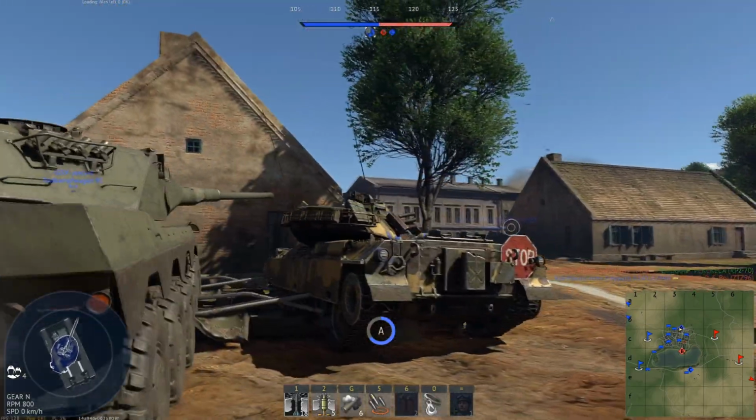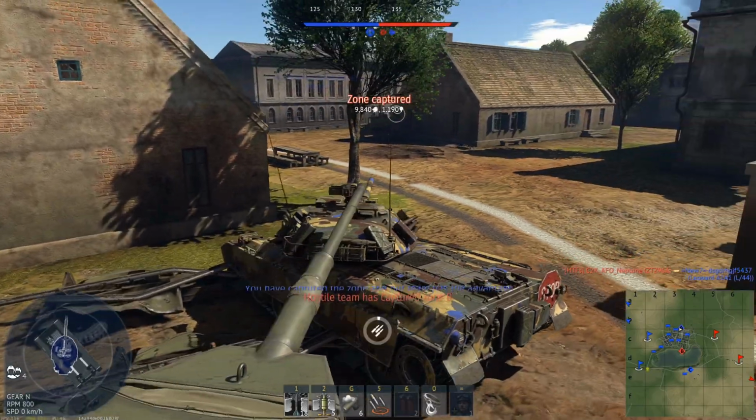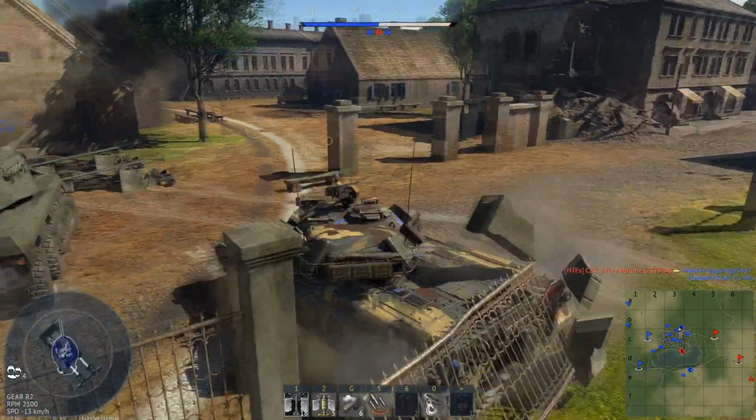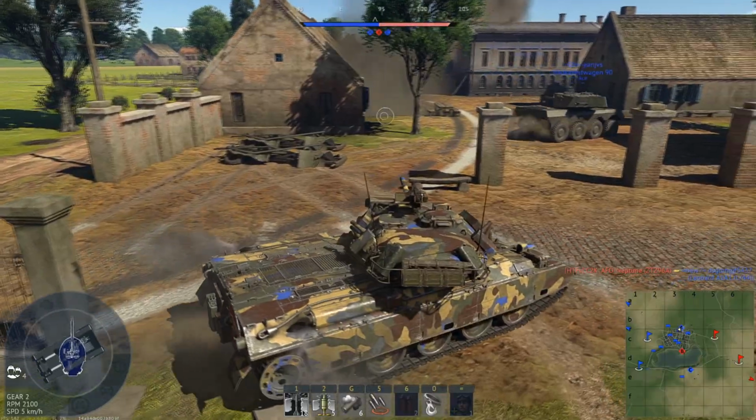Both chemical and composite rounds will chew through your armor, and the only real defense against this is to either not be seen or not be shot. Use cover and expose yourself as minimally as possible, and try to get the jump on enemies instead of reacting to being fired at. That's pretty much all there is to say about the armor.